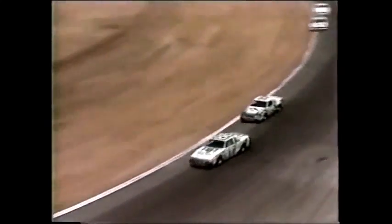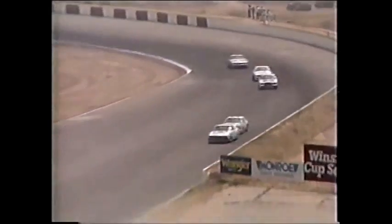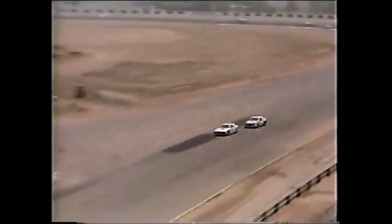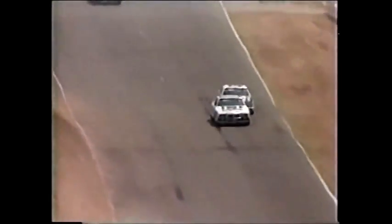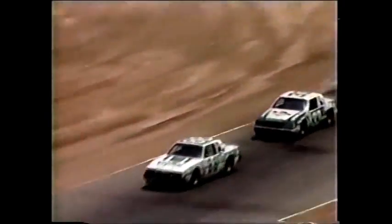Bobby Allison has gotten by Ricky Rudd. He now rides in third place, and Allison drops it over in the dirt as he is trying to pick up some steam. They're through a very fast portion of the course, but also a very treacherous one as they run that portion of this road course, which is almost like an oval in reverse. And Allison is on the charge in car number 22, but Harry Gant is down to the inside of 88. Bodine almost pulled it off.